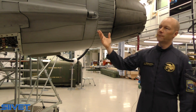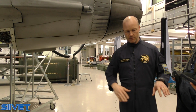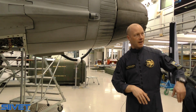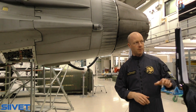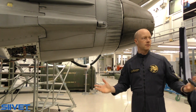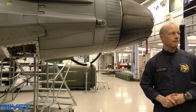For example, if you're joining up really fast to another aircraft and you have a closure speed like that, you go idle and it's not enough, and you put out the brakes, it will stop you on the wing. So it's a good thing every now and then to use. So there is tactical use also.